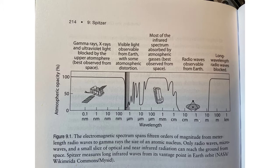So, we've got these long wavelength radio waves that are blocked. So the atmospheric opacity is what is being blocked. So if it's up high here, then it's not visible to us. Then these are regular length radio waves that we can observe. That's why we have radio telescopes on Earth.